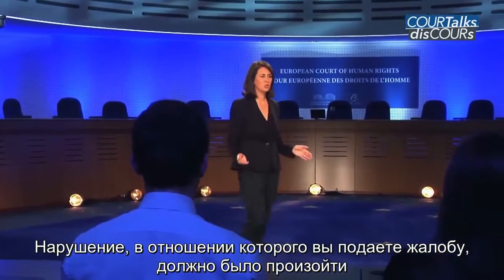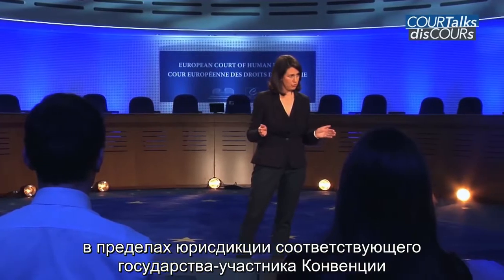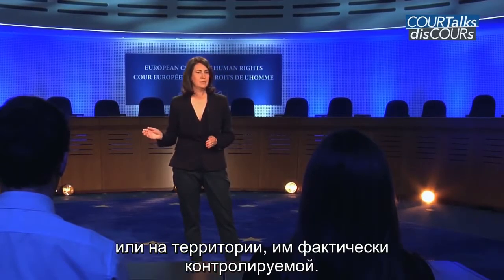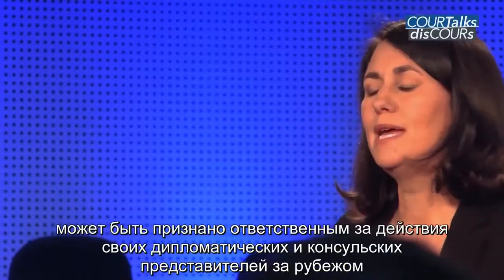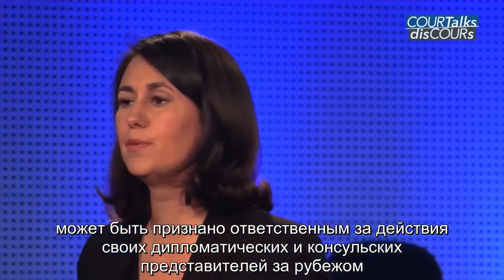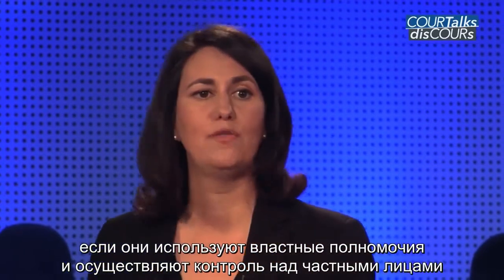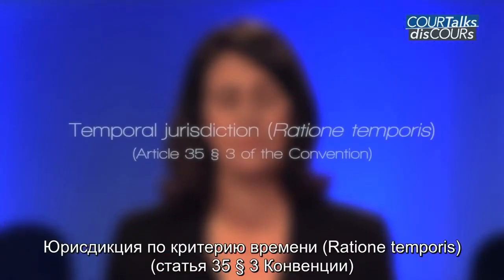The violation which you complain about must have occurred within the territorial jurisdiction of the member state concerned, or in a territory effectively controlled by it. So, for example, a respondent state may be responsible for the acts of its diplomatic and consular staff abroad in the context of a diplomatic mission, where they exert authority and control over individuals outside of the territory of the state.